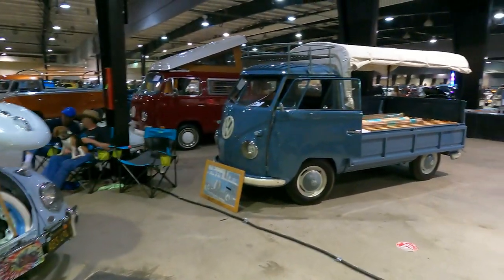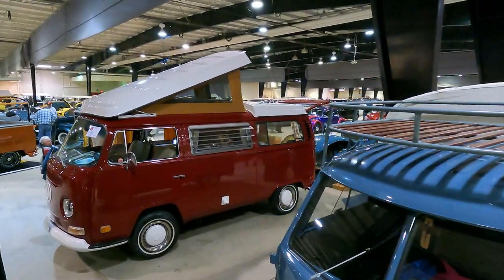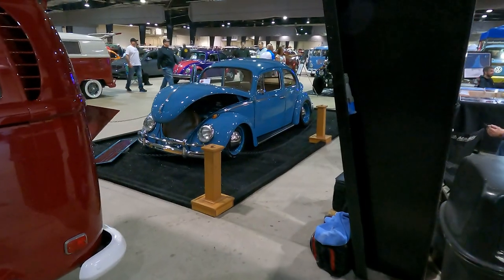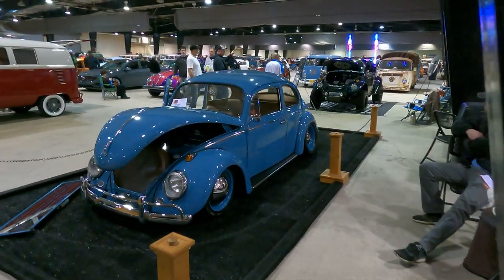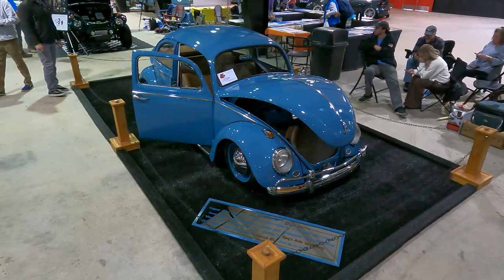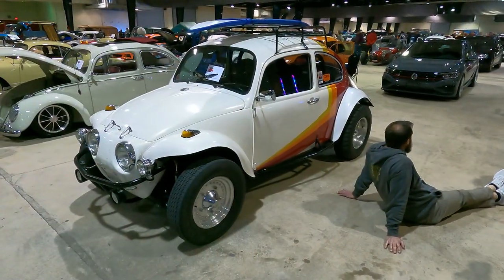Now, somebody here was, see the tarp there, the canopy. He was selling those and he makes them. They're waterproof. People camp in them even. And they stay dry and warm. Here is another beautiful restoration. I'll give you a higher shot of it here in a second. I don't know what year any of these cars are. It's not my specialty. My very first car was a '74 Beetle. Here is another bus and another Baja. I love Bajas.